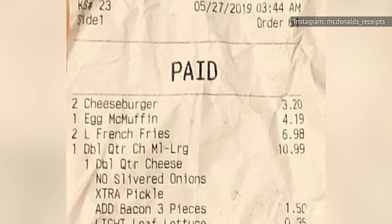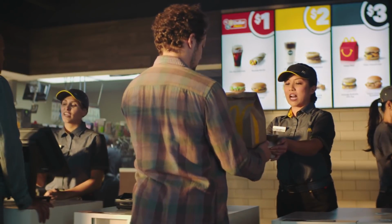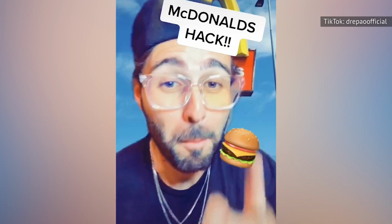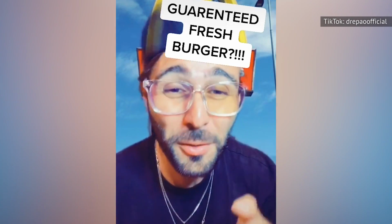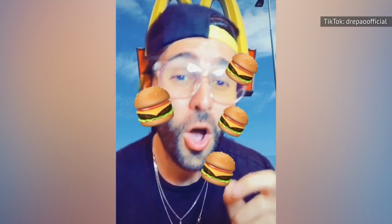Then again, simply asking for the receipt up front may be enough to get their attention. By some accounts, asking for a receipt indicates that you may be a secret shopper or inspector. But if every McDonald's customer gradually starts pulling this move, the power of doing so might become a tad diluted.